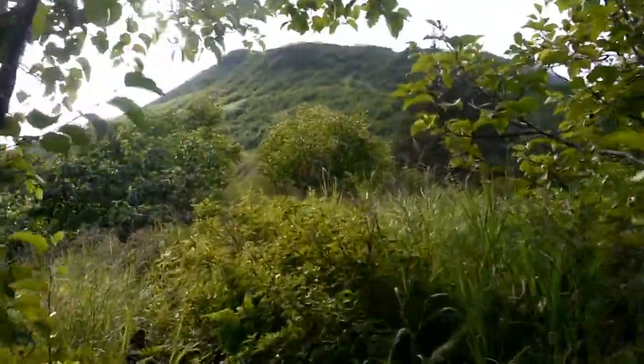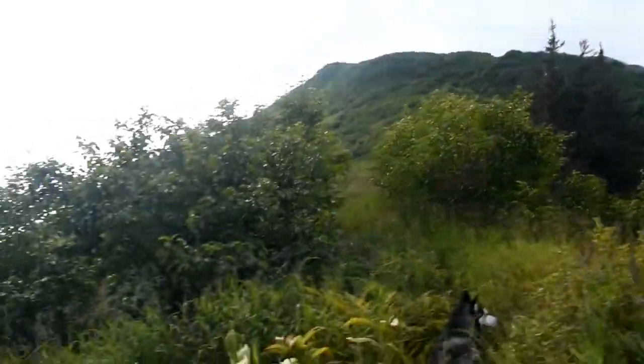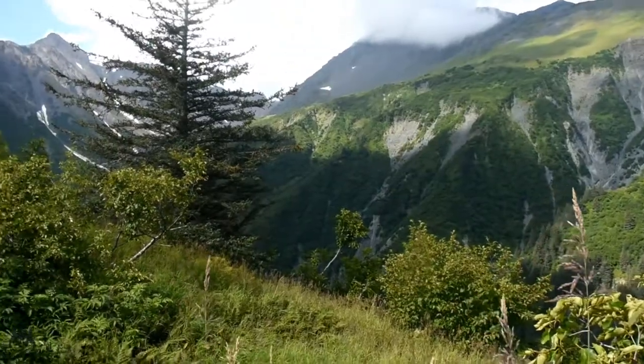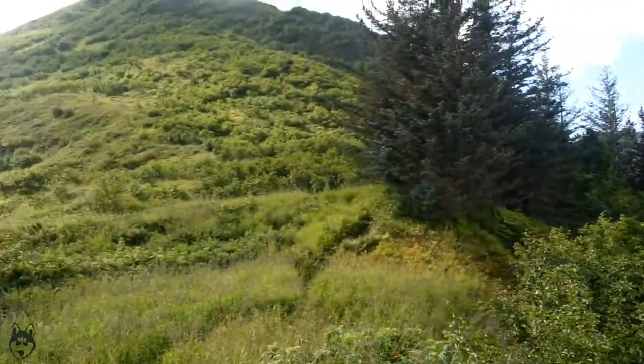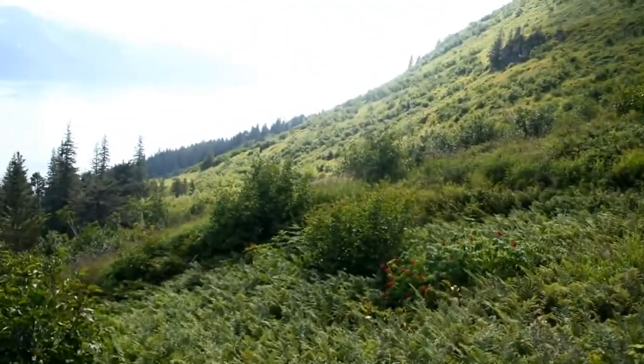Made it up one of the big hard parts. Now the second tough part will be this ridge to the false summit. Lead the way, Yukon, lead the way.